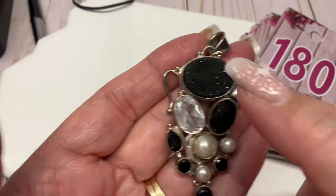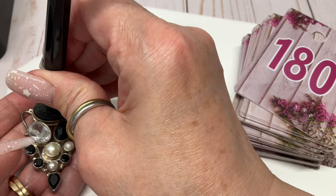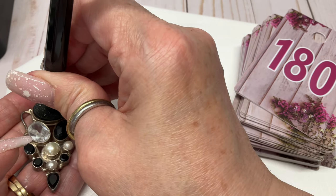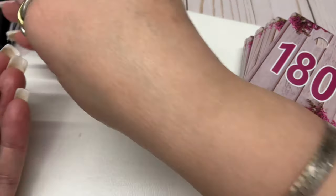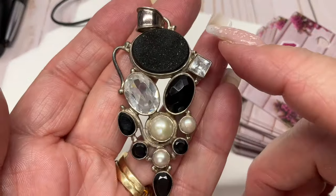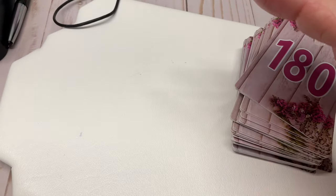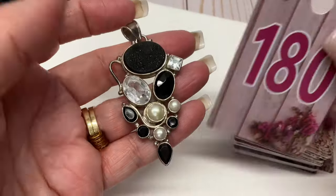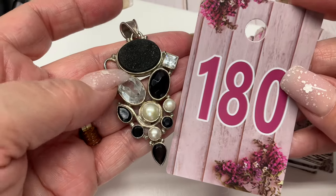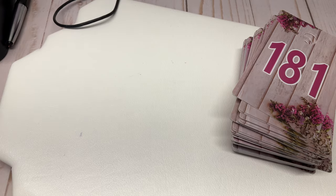CZs, and does that read as quartz? Let's see if it's a quartz druzy. Druzies are typically quartz, if they're real. I think it is quartz. Super pretty. Sterling silver. It's a chunk, you guys. Let's see how big this thing is. Exactly 2 inches tall. Okay. And I am going to ask $22 for this also. $22.